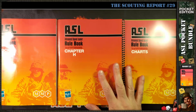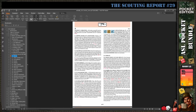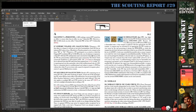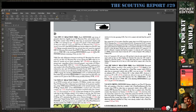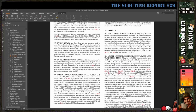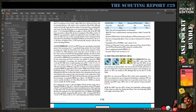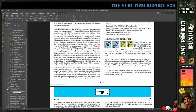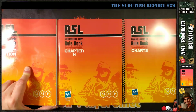Now, the EASL rulebook is also a way to go. If you play Vassal a lot, that's the way to go. I use the EASL rulebook when I'm actually playing online with somebody. That's what I look things up with, because it's fully searchable, it's fully hyperlinked, it's fairly inexpensive, 60 bucks if I recall, from Wargaming Vault, versus 95 for this versus 100 and whatever it was for the three-ring binder. So that's also a way to go. So I do the EASL rulebook for Vassal. I do the chapter H when I'm just sitting around in my office, sitting in my chair, reading rules or researching rules instead of sitting at my computer.